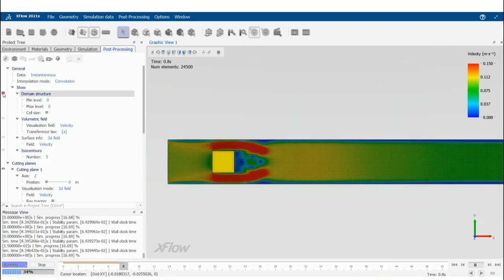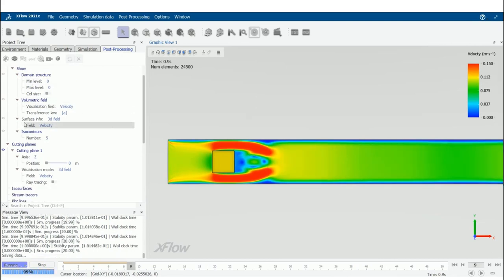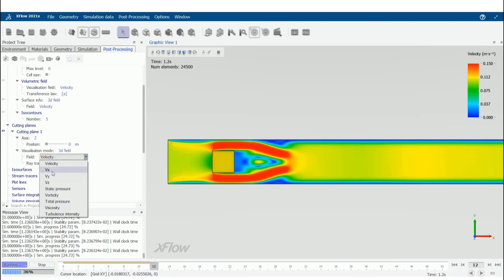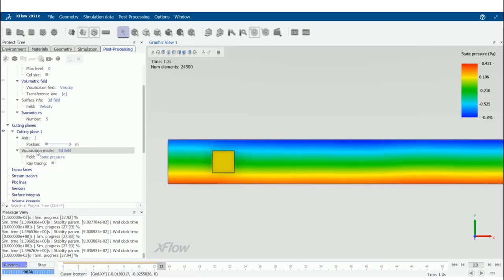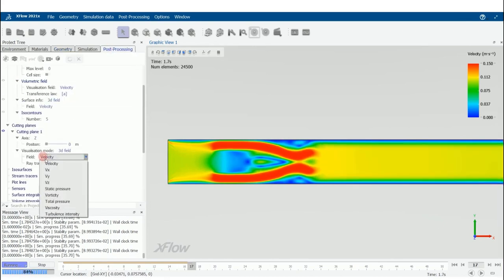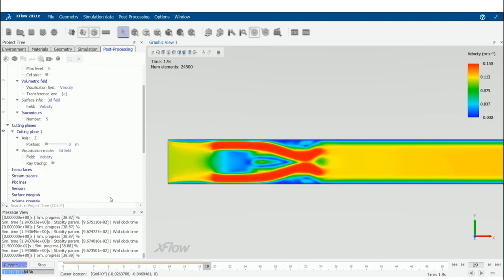You can visualize the volumetric field. You can see the surface information. You can define cutting planes as we have done here. In these cutting planes, you can see the velocity or pressure or other variables. However, here the contours are in the fluid region. By going to geometry and turning on the shape, the porous media, you can see the contours inside the porous medium as well.